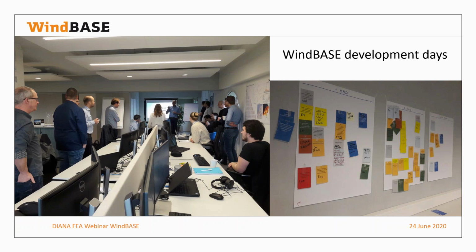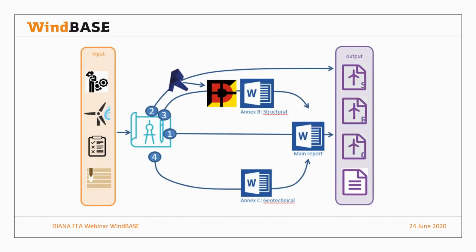How do we do this? For example, we have WindBASE development days, which is let's say every 1.5 months or so, and we come together with our whole team, from director to engineer to site inspector to developer, and we present the recent developments, we discuss the new developments that are brought in, and we prioritize them.